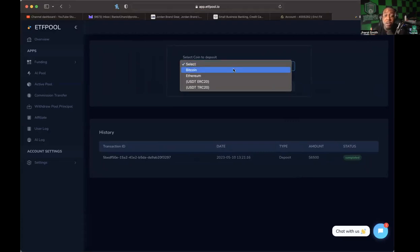You have Bitcoin, Ethereum, ERC20, and TRC20 of the USDT tethers, okay? I think that's a big deal, all right? We've been earning a lot in tethers in the many different platforms that we're in. Of course, Bitcoin and Ethereum are two of the most well-known coins in the cryptocurrency market. So it gives everyone the opportunity to really get started. And then what you've got to do is decide what you want to put in.